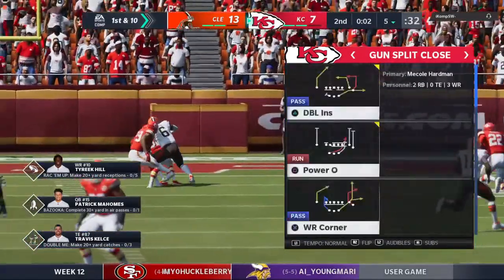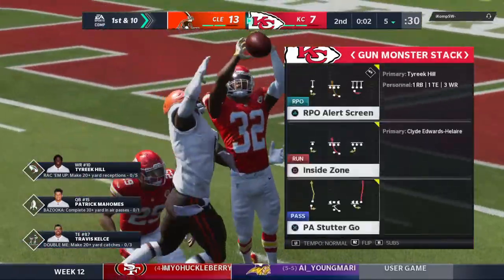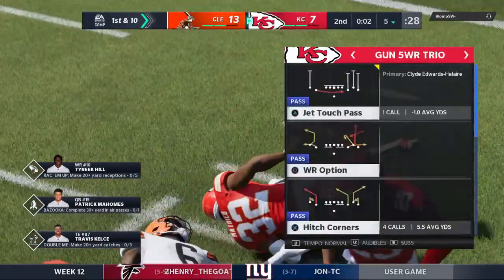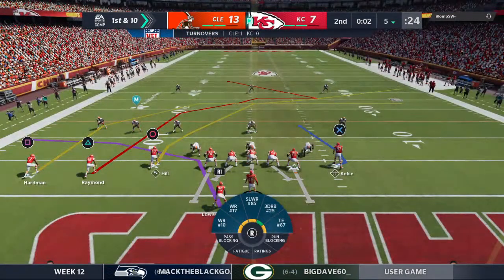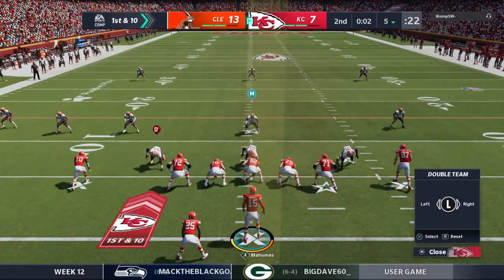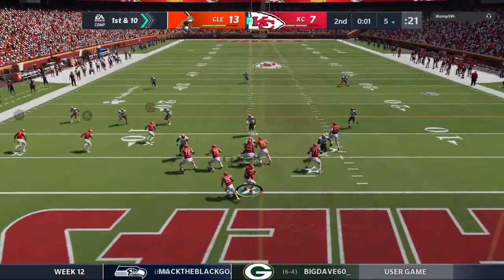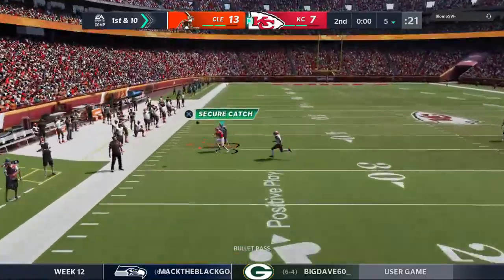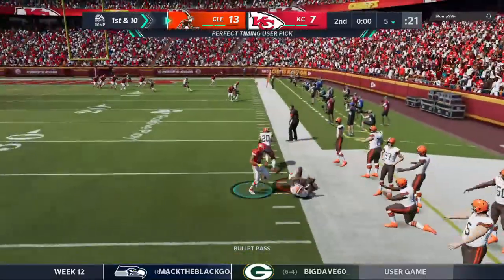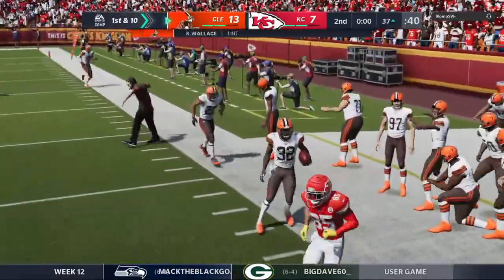The Chiefs take over first and 10 at their own... he's just being greedy. I have no idea what he's doing. And now I'll do something like this and try to get a crazy play going, but I guarantee it that this guy... What's this? It's an interception!